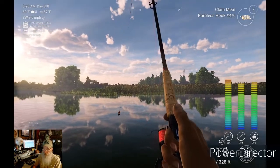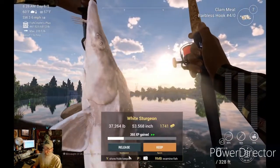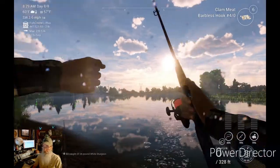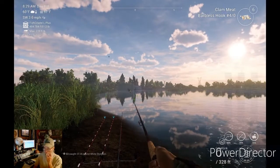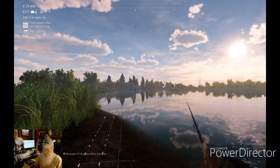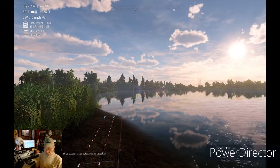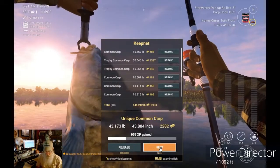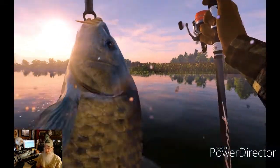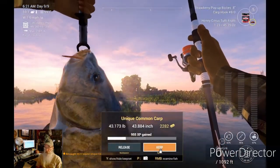Come on, big boy. You're mine. Cute. 37. That's nice. That's nice. Alrighty. First of all, let's put this guy away. Get these sticks back out there. And we got ourselves another uni. A 43-pounder.